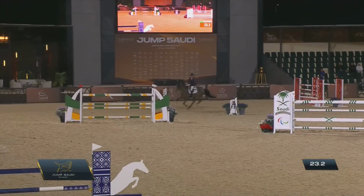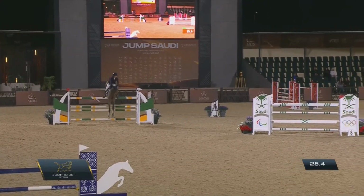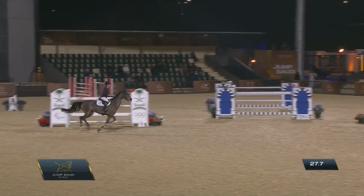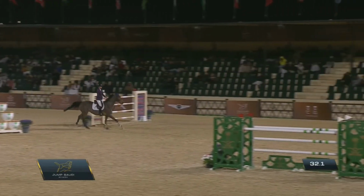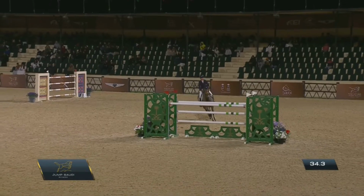Ready for tomorrow night's World Cup leg. And of course the World Cup legs here on this series are 2-rounder competitions, with 25% or all the clears coming back, unlike the jump-off format used in Western Europe and North America.